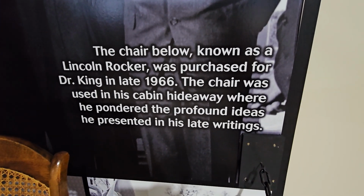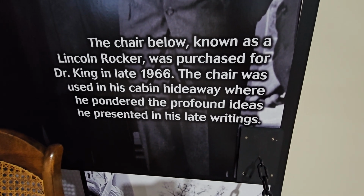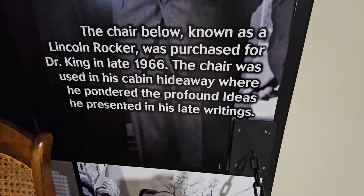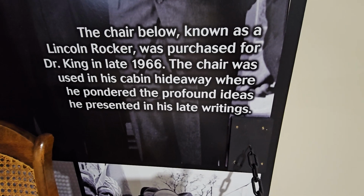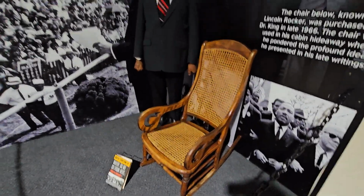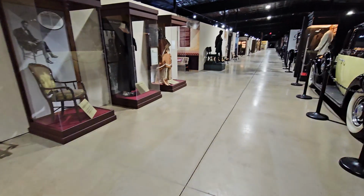It's known as a Lincoln Rocker. It was purchased for Dr. King in late '66. The chair was used in his cabin hideaway, where he pondered the profound ideas he presented in his late writings. So it was his chair, Martin Luther King's chair. Wow, right there. And we're gonna move on.